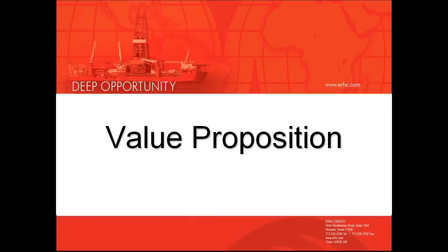Now, talking about the value proposition for exploration and production companies, E&P, that value proposition is a very unique one, and it's often misunderstood or even not appreciated at all. There is an even more unique value proposition that can be extracted from that, and that is for exploration companies. Exploration, because that's where ERHC is at, an exploration company. The value proposition for exploration companies is even more unique. It is high risk, but it can also be a very highly rewarding proposition.